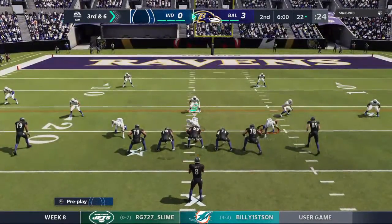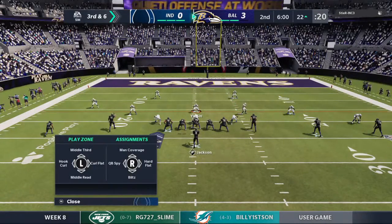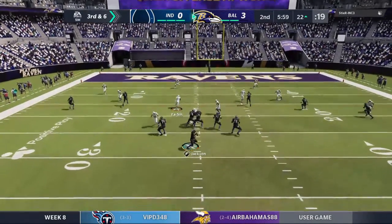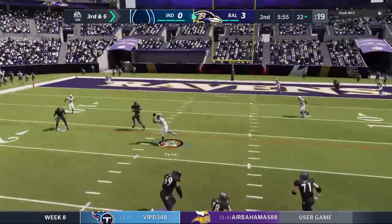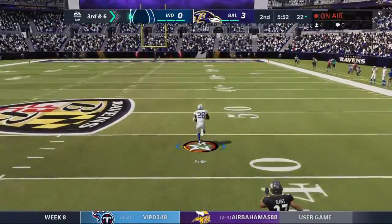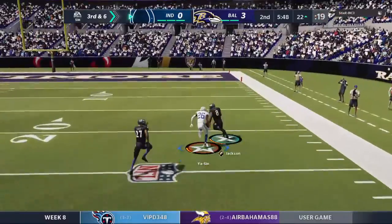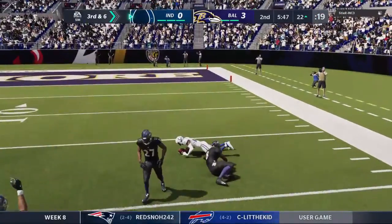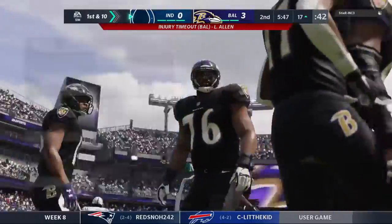They haven't made much of this great starting field position they had. Here's 3rd and 6. Jackson from the shotgun. Flushed out right. He rifles one that's intercepted. Picked off by Rock Ya-Sin. And they will be set up now as he brings this thing all the way back inside the 20.